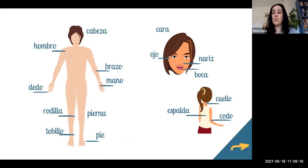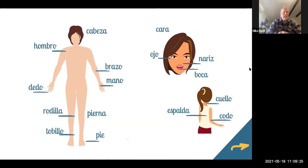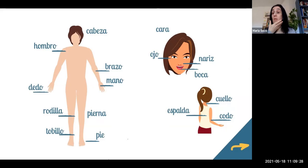And then if we move to the other picture, we have cara, which is the face. Cabeza is the head, the whole thing, and cara is the face. Ojo is an eye, your ojos, eyes. Nariz is the nose. Boca is the mouth. And then in the other picture, we have cuello, that's your neck. Espalda is your back. And codo is your elbow.